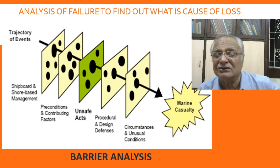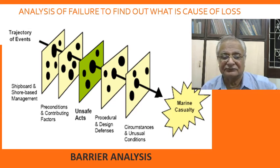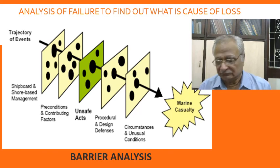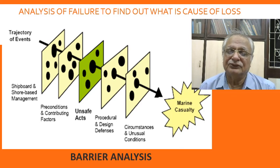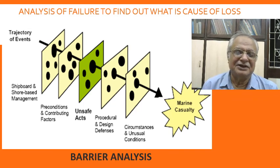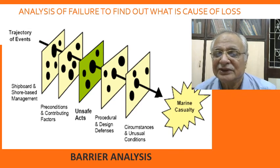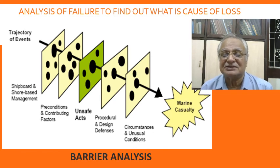The driver is not on board. On one barge the driver was not on board, and the owner of the vessel told me that we don't require a driver. It is a sand barge, and it is very expensive because the driver is asking for 25,000 rupees salary. If this is the management at shore base and ship base, you can imagine the first problem starts from here only. The owner is not exercising due diligence. There is a delay in payment and a delay in maintenance of the vessel.